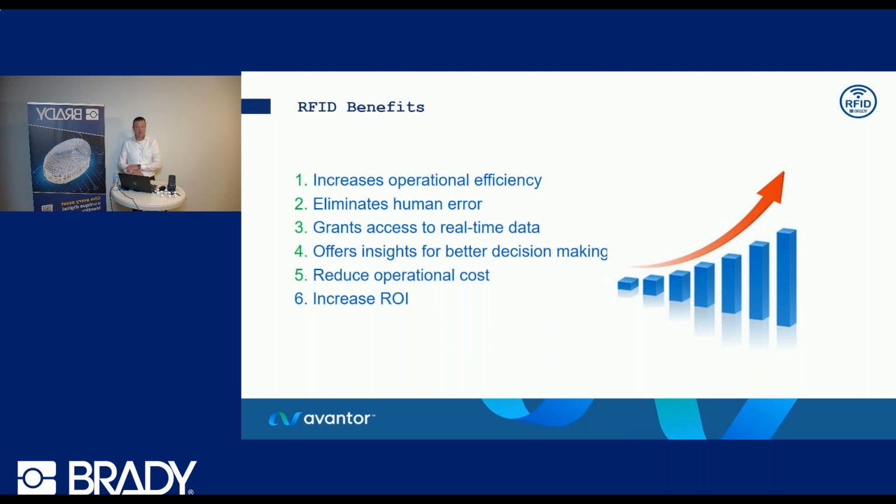It eliminates human error. There's no human action involved. Even in capturing data, you can use fixed readers to just capture your data continuously. It also gives you access to real-time data, and with that real-time data, it offers you insights for better decision making. And in the end, it reduces operational cost because if some high-value assets are being lost, you have to replace them. You have to make investments that are probably unnecessary because the items are still in the premises, but nobody knows where. And it increases your return on investment.